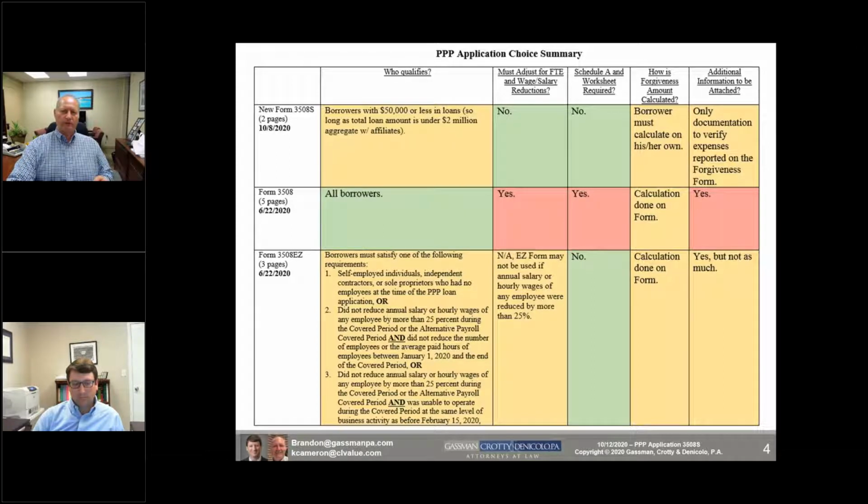then filing the EZ form might be the wise way to go for two reasons. The first reason is that most lenders are accepting the EZ form. We just submitted one, as a matter of fact, this morning for somebody, and the calculation's on there. So I've got a feeling that the EZ forms are probably going to be the first ones that get approved, Brandon, and I think that'll speed up the process a little bit. And then I think we'll see more of these S forms being filed maybe later on. We'll just have to wait and see.